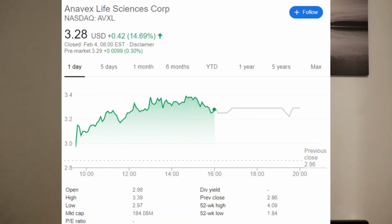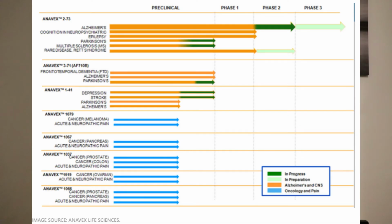And there's a well-known company known as Anavex Life Sciences, and this was an issue they had. They have a great Alzheimer drug in their pipeline, but they have so many drugs in their pipeline that they haven't really spent a lot of resources focusing on actually getting these drugs to the last stage, and that's a big issue.